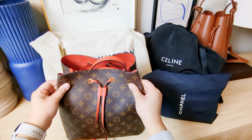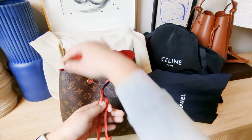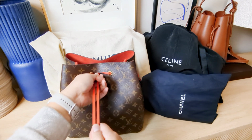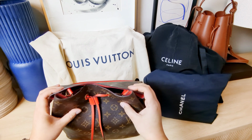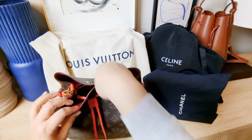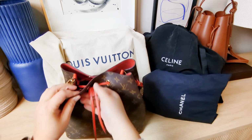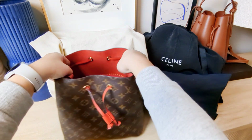I love this bag. It's super versatile. You can feel more secure even though there are no zips. You can feel really secure because when you tighten it up, it gets very enclosed so that you don't have to feel like someone's going to reach their hand in to grab your stuff. So usually I keep it pretty open so that I have easy access.